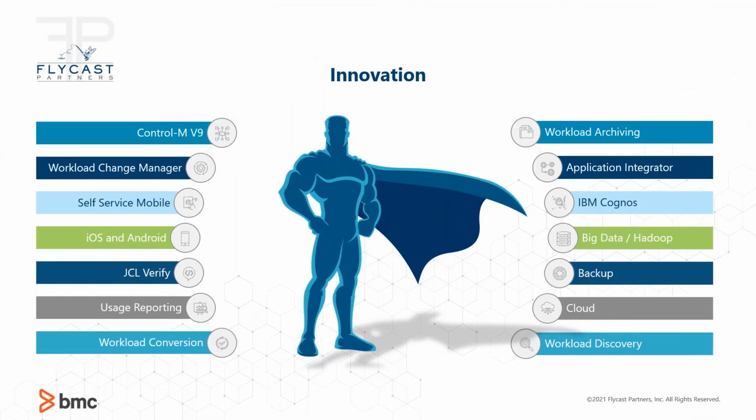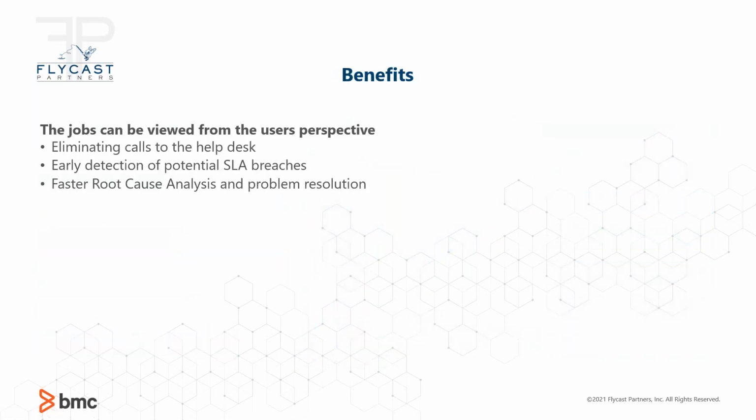BMC puts 25% of everything that they make from Control-M back into development. So it's a stable, robust tool, constantly having new capabilities and features added to it. Here are a few of the things that were added just in the last few years. Big data, which has become a connector that's available right here as it's become very popular. JCL Verify, obviously iOS and Android, and continuous development in all of these areas.